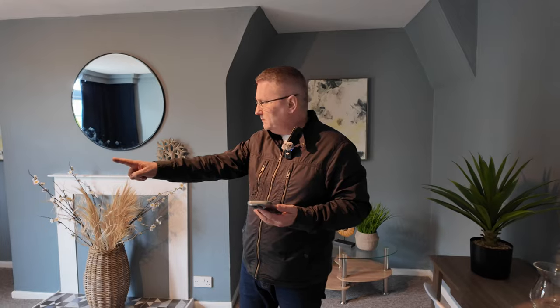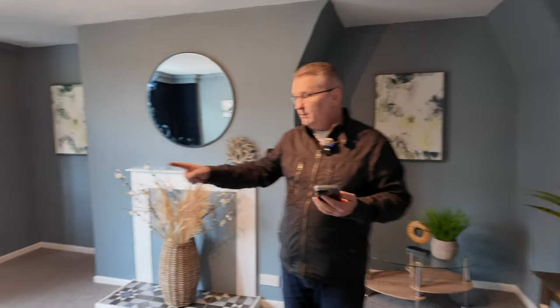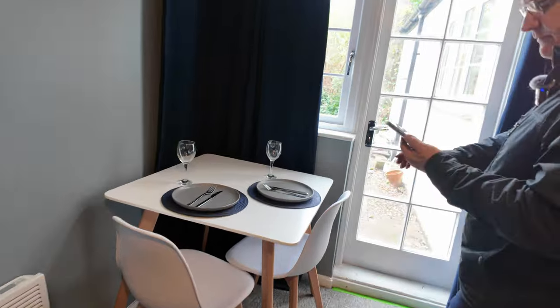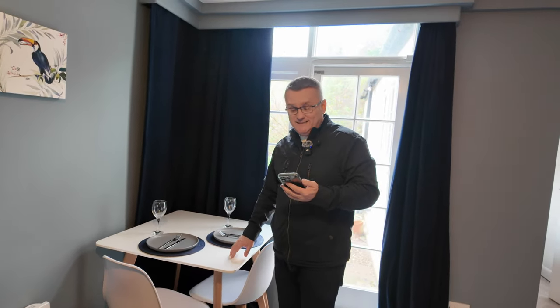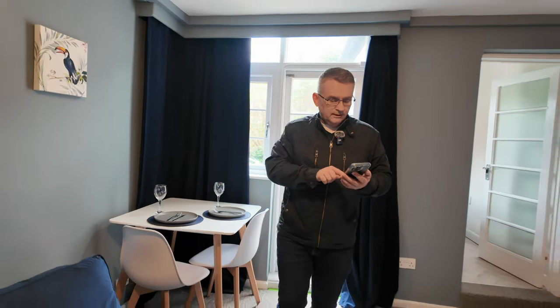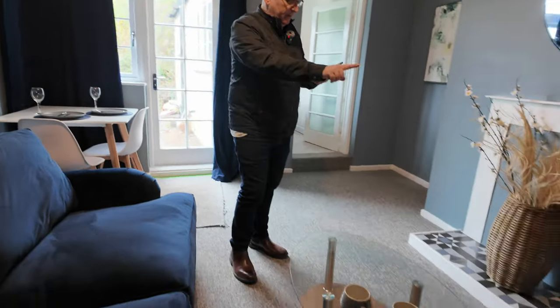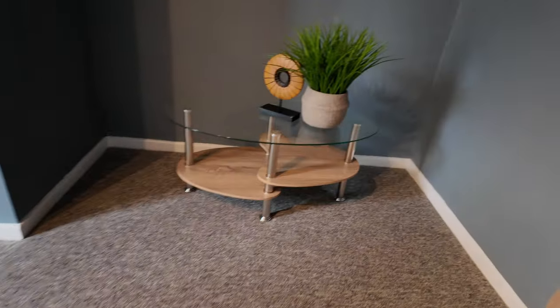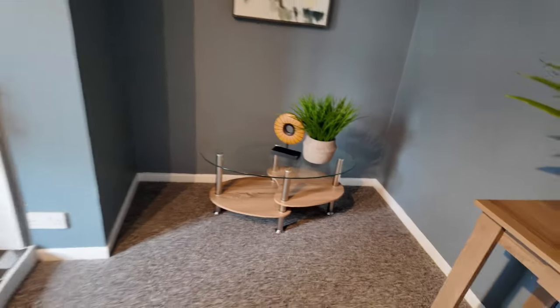Urban round table with two chairs, that's not round. Well, that's a table with two chairs, but it's not round. That's like square. But anyway, that's what they're referring to. That was £249.17. Coffee table, small glass. That's those two. They're both the same. We had two of those, and they came to £57.50 each.